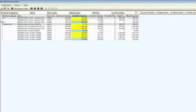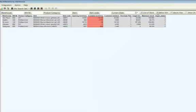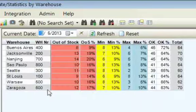But let me go to the adherence by warehouse and see if that would be the same thing. Let me click off all the ones, and I do see a couple of products that are below minimum, and it's basically for the whole warehouse. So this is information that gives you a quick overview on what to focus on. Now, on the statistics by warehouse, which is a level higher again, it gives you the percentages of out of stock level for these specific warehouses. If I want to change a certain date, on the 6th, it's different than what I just saw on the 5th.